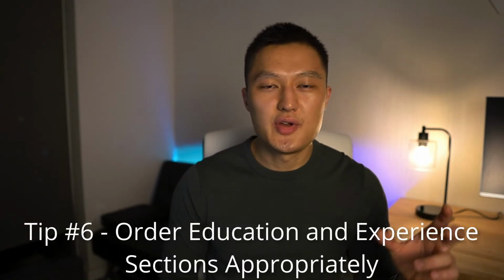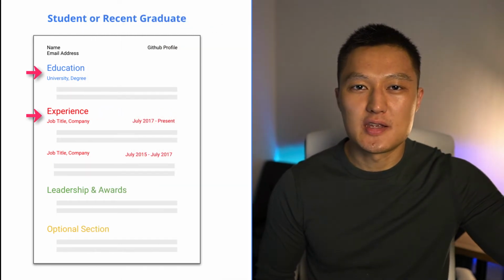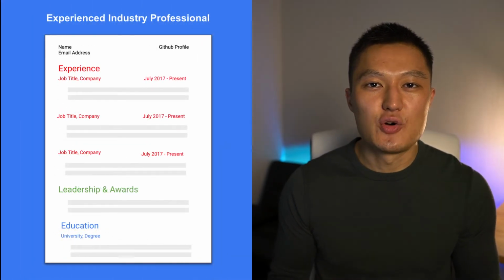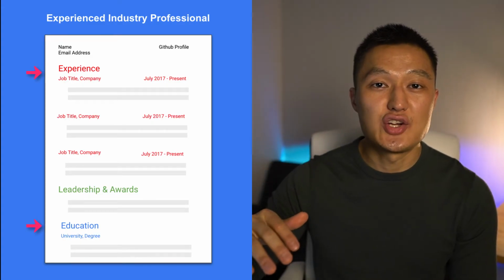Depending on whether you're a student or a professional, how you lay out your resume is a little bit different. So if you're a student, make sure you place the education before the experience. The experiences are going to include internships, for instance, or any other jobs that you might have had. Now, if you're an experienced professional, make sure you place your experience first and then place your education down below in your resume.